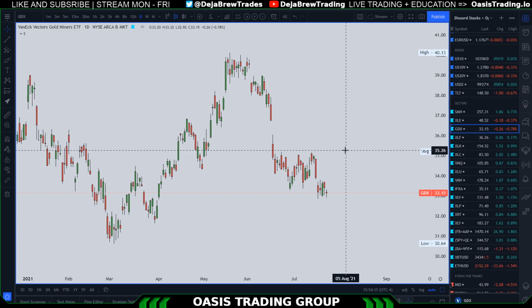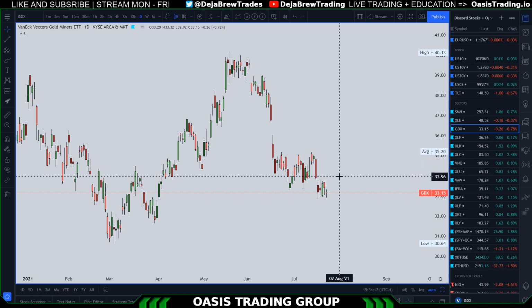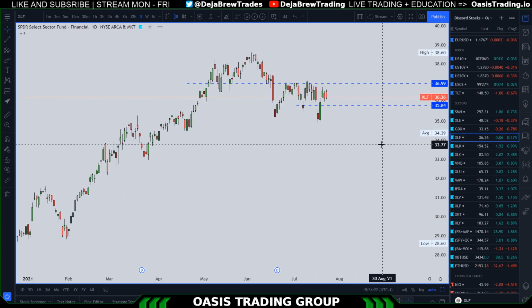Gold still looking very weak. Not really a whole lot of analysis on that one. If it can reclaim like 34, then we could look at it. But right now, not looking too good.